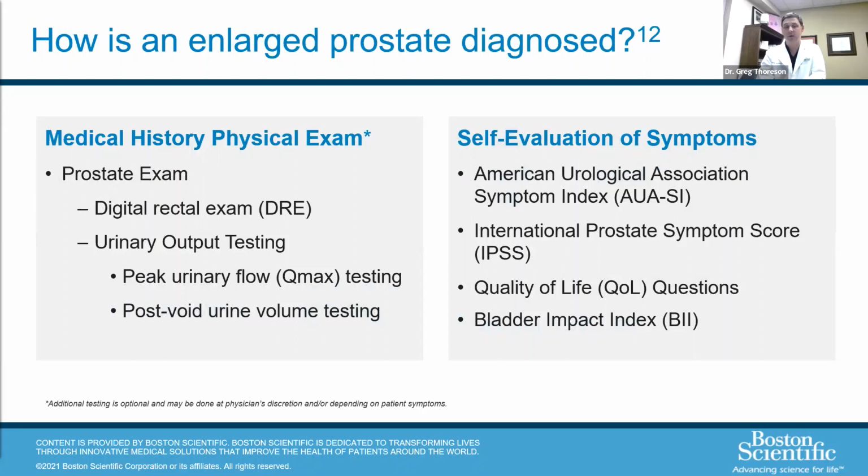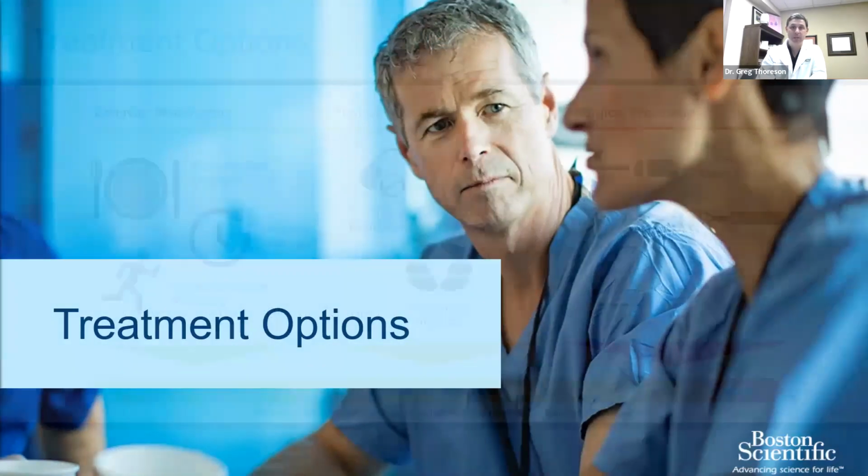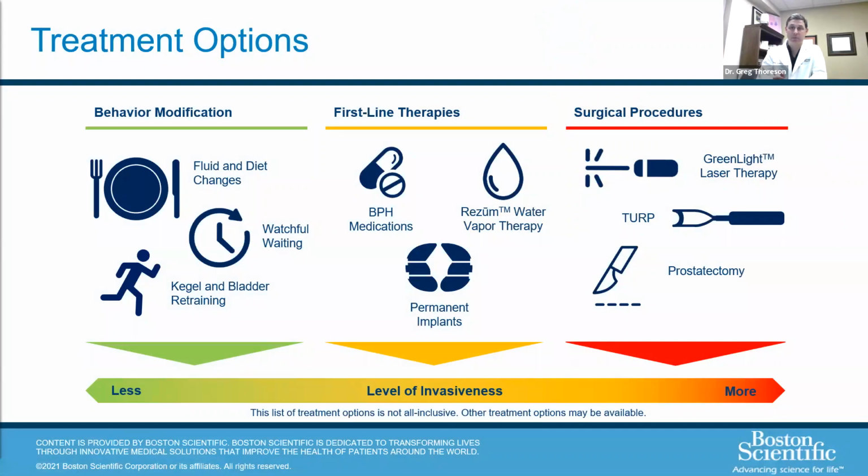One of the easiest ways to quantify your symptoms is to perform an AUA symptom score or an International Prostate Symptom Score. But then we also ask about quality of life questions as well. With regards to treatment options, a lot of times we start in the conservative range, and that's where most people feel comfortable. And we'll get into that. We also talk about the rate of invasiveness as well.